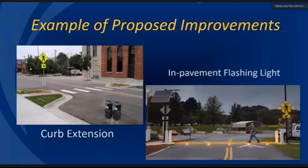Thank you, Lindy. I know we have a new commissioner here, so I want to show you some examples of what we propose for this project. On the left you can see the curb extension. The purpose of this is to reduce the effective street width at the crosswalk location, and therefore reduce the crossing distance for pedestrians and also improve the ability for pedestrians and drivers to see each other. To your right is the example of the in-pavement flashing lights.